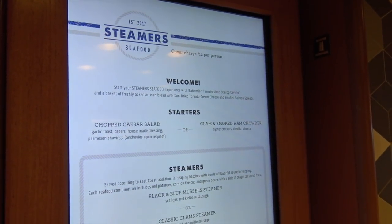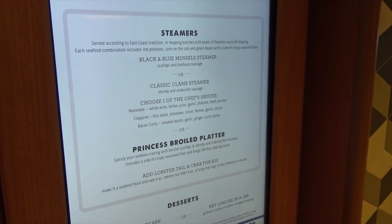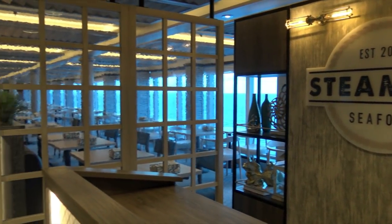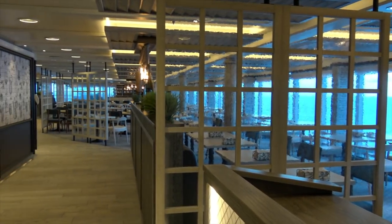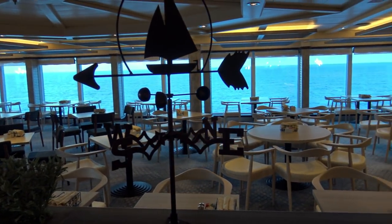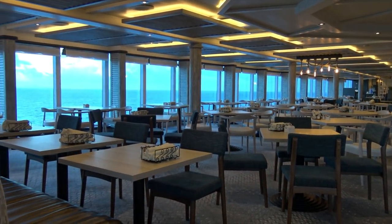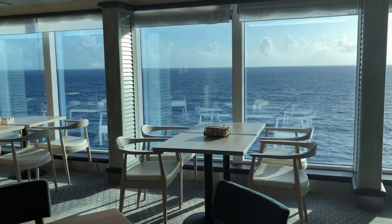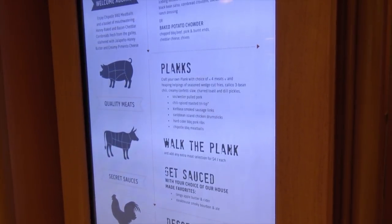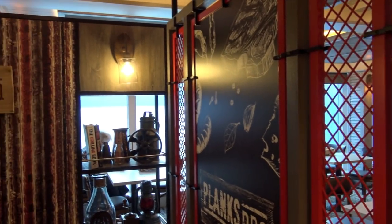And now on to Steamers, the new family-style seafood restaurant occupying the aft end of the buffet restaurant. Steamers offers dinners served nightly by waitstaff for a nominal fee. On the other side, you'll find the casual barbecue restaurant, Planks, which offers a classic American-style dinner, also served by waitstaff for a nominal fee.